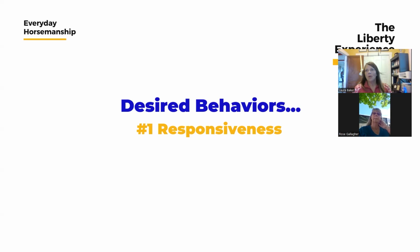If your horse were doing it and leaking the hindquarters and just not moving the hindquarters, for example, that would come back to responsiveness. So one of the desired behaviors that we need to get our horse doing when we work on liberty or any kind of training is getting them responsive to our cues. If you were to ask your horse to back up and he pushes through your whips, as we saw earlier today, that is also responsiveness. He's not being responsive.